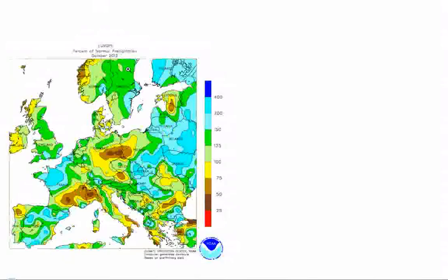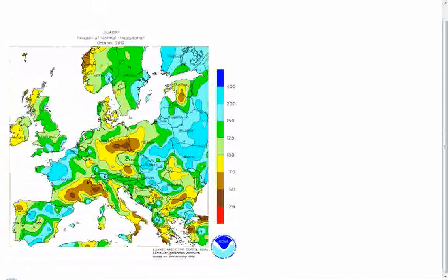Now look at the month of October. Generally across the UK, we saw 100% plus, in some places 150% across southern England, but much drier for Western Ireland and western parts of Scotland. Wetter across France and across Eastern Europe. Very wet weather here, but driest patches too.